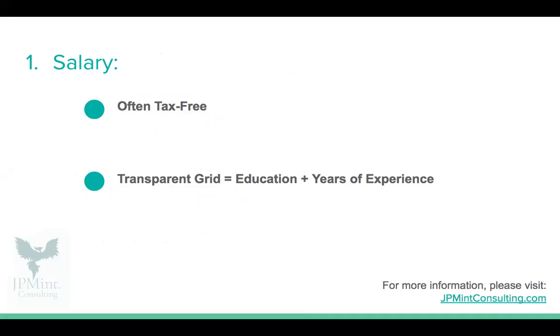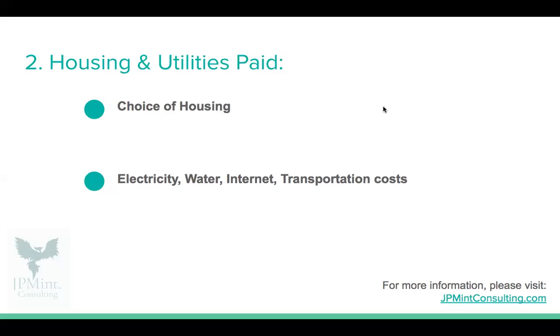And then the best schools have a transparent salary grid. So where education and then years of experience, and that's the number that you would be coming in at. Now, keep in mind that some schools have a salary cap. When you're entering in with many years of experience, they might cap it at 10. And that's quite normal. Another benefit is you have housing and utilities paid for.